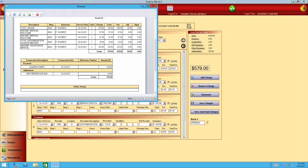These adjustments would be for like promotions or coupons or the family and friends discount or gift certificates, things like that, those types of adjustments, not insurance adjustments.